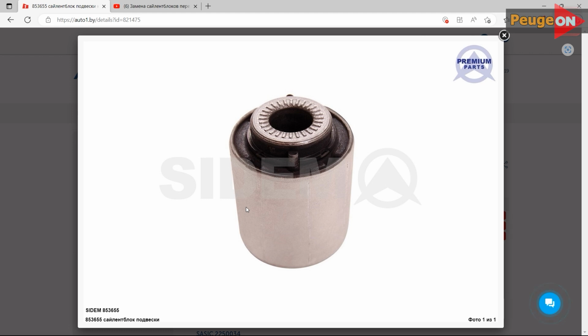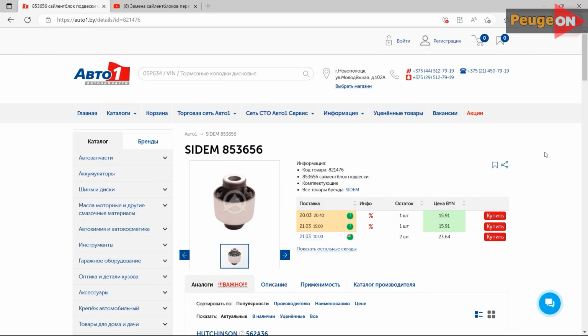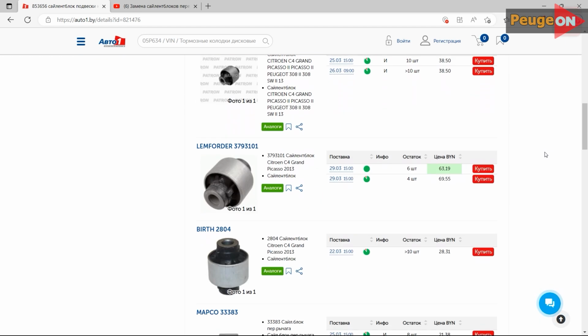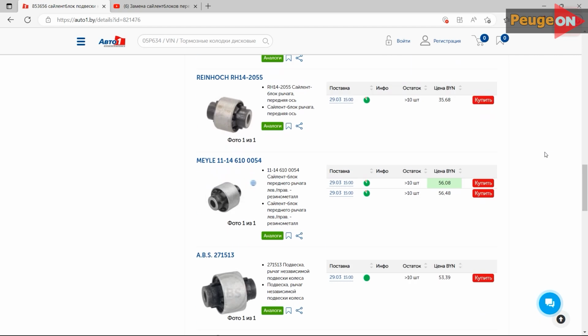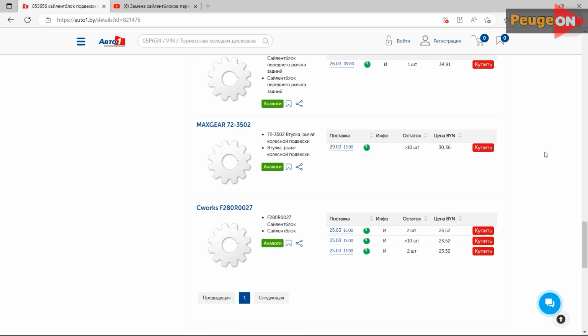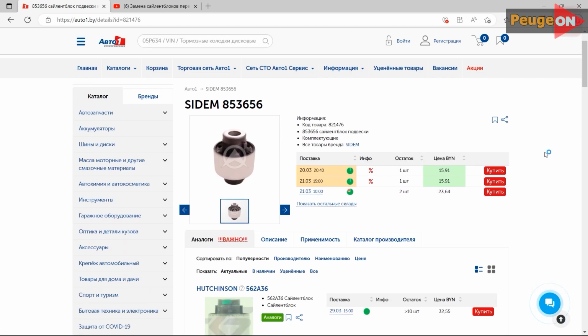Moving on, we have another cylindrical front suspension unit. I have to say right away that it fails earlier than the previous one. Most likely, it simply bears slightly more load, but that's not the point. The prices are fairly democratic. Sidem for 16 rubles or $6, Hutchinson for 32 rubles or $12, Febi for 30 rubles equals $11. Strangely, the cartridge is again expensive for 38 Belarusian rubles or $14. Lemforder costs 63 rubles or $22. Stellox is 15 rubles, that's $6. Meyle or Ike cost 56 rubles or $20.